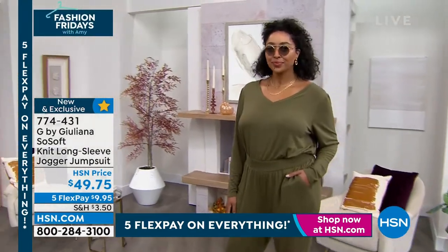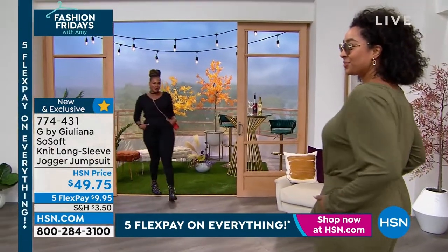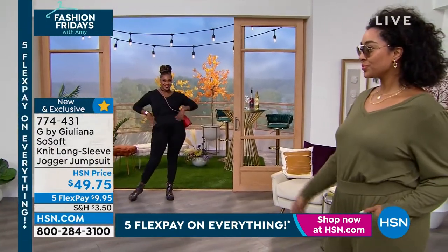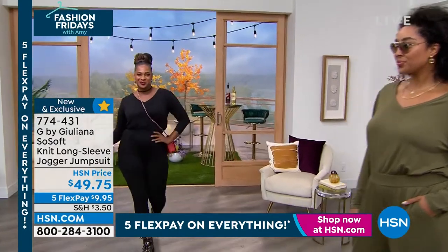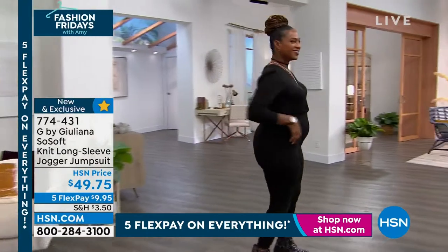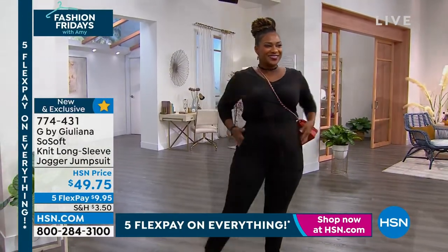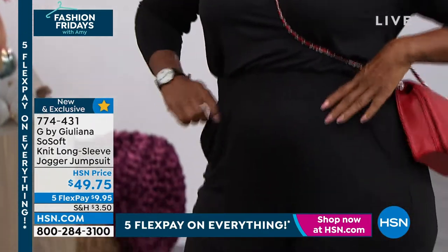There's no fussing with a zipper. There's no hardware that you have to deal with. You just have that great fully encased waistband that is just really, really nice on the body. Not too tight. It has a nice flexibility to it. There's a lot of comfort in that waistband. We've used this waistband quite a bit in our jumpsuits, and we get really great feedback on it.